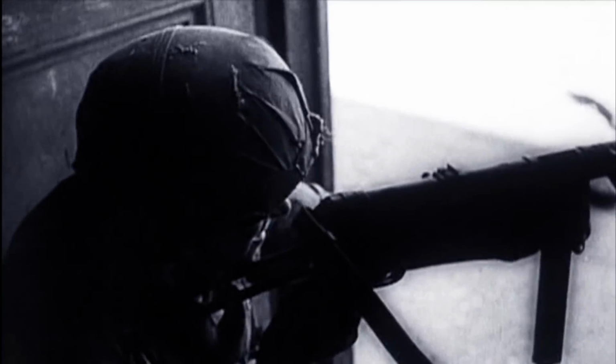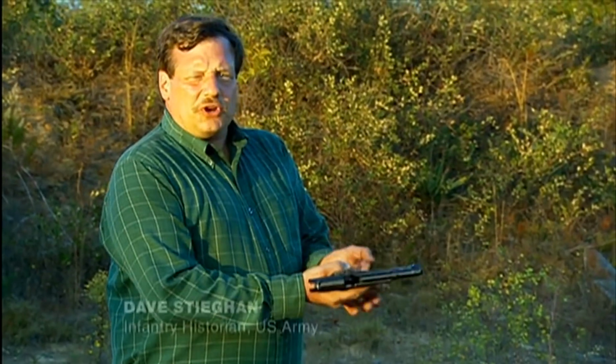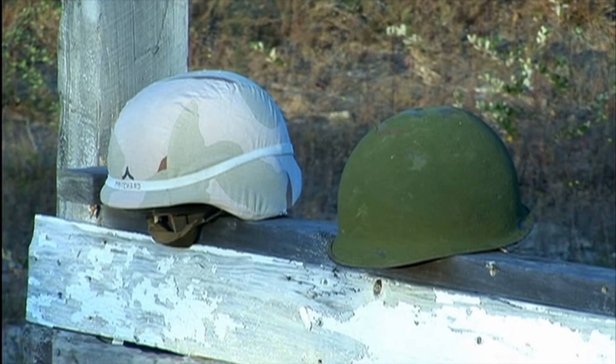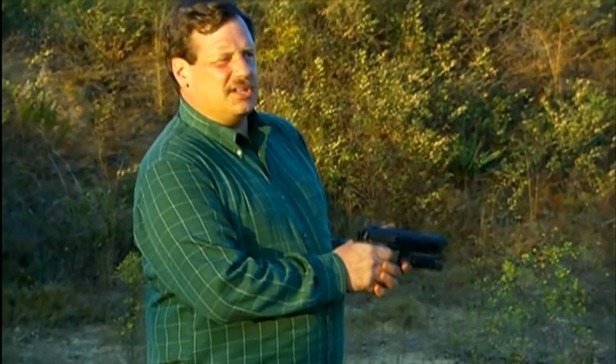The same is true of helmets. They give soldiers confidence. But how effective are they? First, we're going to try a 9mm pistol round on 2 helmets, an M1 from World War II and a United States Kevlar.